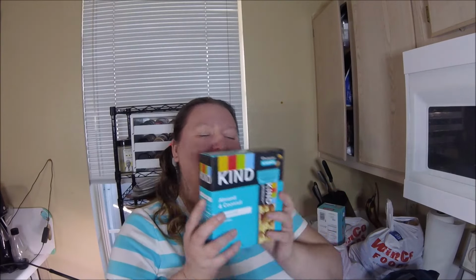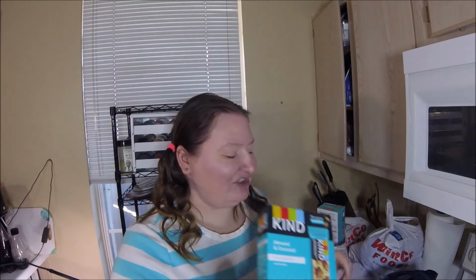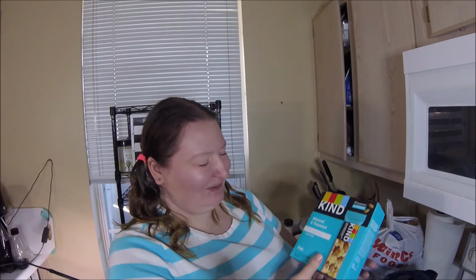And then we have some Kind bars. This is the almond and coconut flavor, which is my absolute favorite flavor. I really like this style of, it's not really a granola bar. There's no granola in it, but I think of it as a granola bar. But protein bar, snack bar, it's my favorite kind of snack bar. I just wish they weren't so expensive.